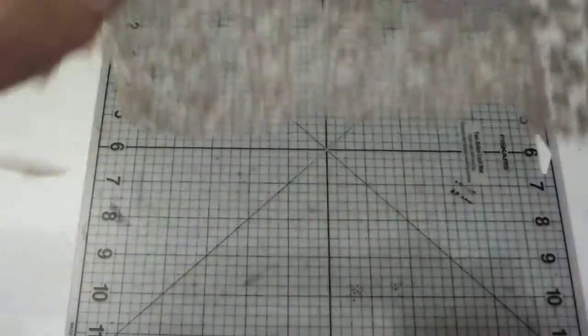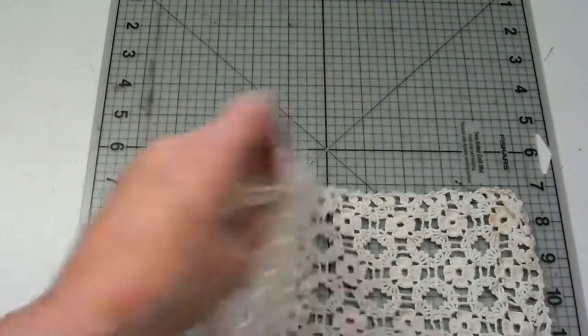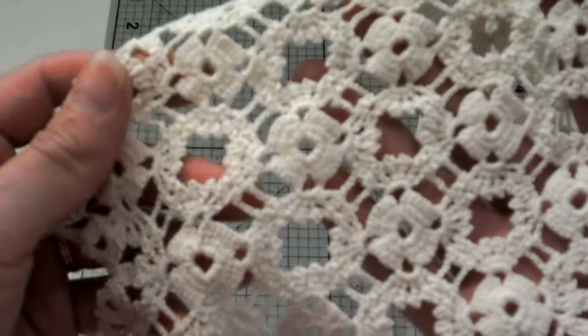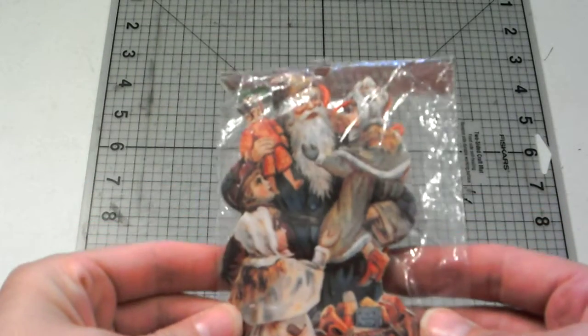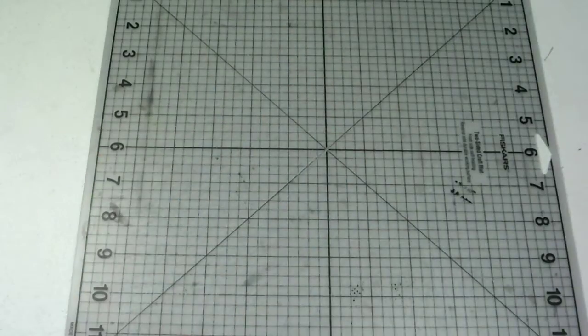And here we have some crocheted stuff. Just little teeny tiny ones to cut apart. That was kind of cute. They didn't really have much there today in the linen section. So, here are some Santa tags. Or maybe it's one tag. It's a couple tags. They're vintagey looking. So they were kind of cool. A quarter.